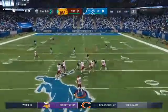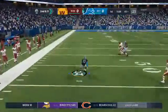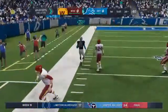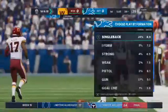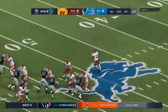On 2nd and 9, Tannehill. He rifles one that's intercepted. Picked by the rookie Jeff Okudah. So far this season, this defense has had their issues against the pass, so that's a great sign for them to get the early pick.